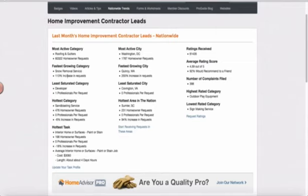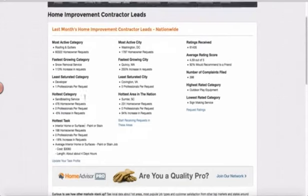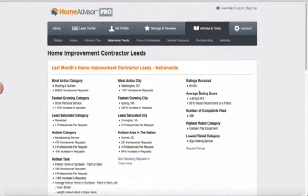Fastest growing categories. Well, it's winter season as I'm filming this, so that's natural. There's going to be an increase in their fastest growing cities, hottest tasks on here. So paint, stuff like this, sign making services, outdoor play equipment. I mean, there's a whole wealth of ratings.